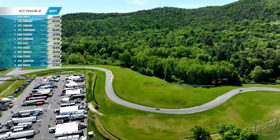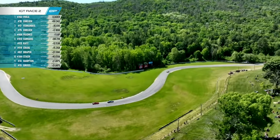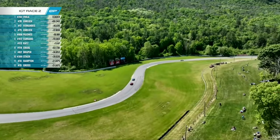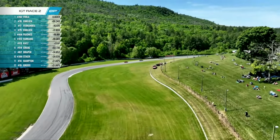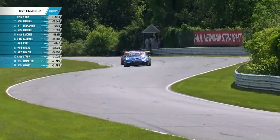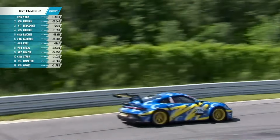But he can force the driver in front of him. There is some traffic ahead of Viola, so he's got a chance to try and force the error. That's the only real way he can get past now. There's not going to be a safe or straight overtake. There isn't an obvious one. They're powered very similarly, as you can see. And unless Joe Viola makes a mistake, I can't see it happen for Ehrlich.